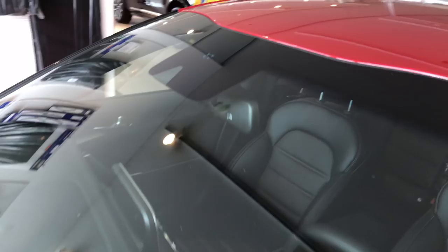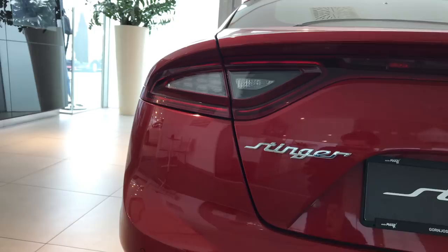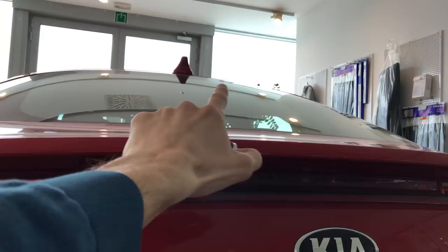Now the car, let's move around it. Car is pretty big, sportish. It's like a coupe. Now it has beautiful lights. Let me switch those blinkers for you guys. And the LEDs are going all around. They're going over here. You do have a stoplight in the back window.